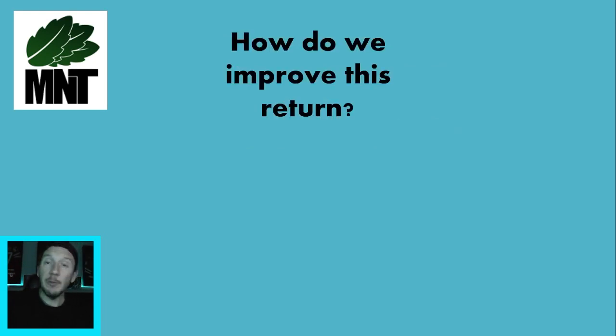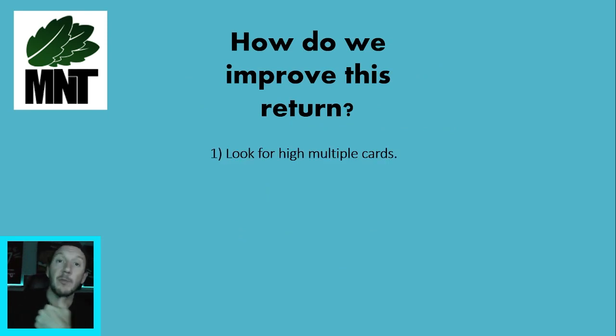So how do we improve this return? The first thing that you want to do is look for high multiple cards. I talked about it in videos way back, Adam Fox. I wasn't even buying Adam Fox because I prospected him and thought that he was going to be a great player. I was buying Adam Fox because he was $10 and his PSA 10 was selling at $140 to $170.